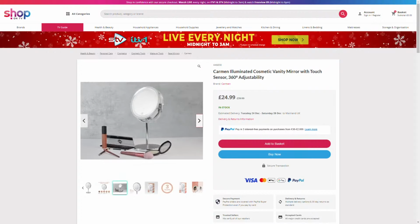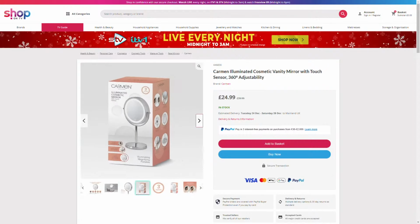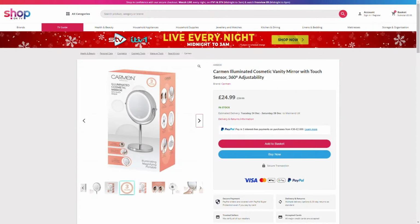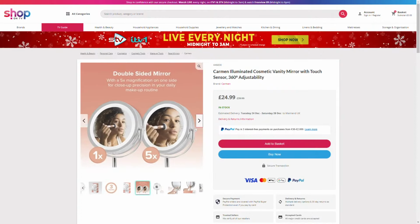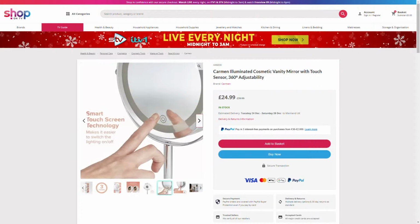You just need 4 AAA batteries, and honestly, it's going to allow you to get just better results, I think, you know, for makeup, shaving, getting the hairs out of your chin. 3-year warranty on this as well, and really nicely made. I'll be absolutely honest, I have this mirror from a different brand, and mine was another £15 more expensive. So absolutely brilliant, isn't it? And the adjuster on there, so you can have whatever angle you want.